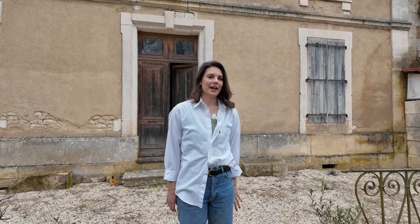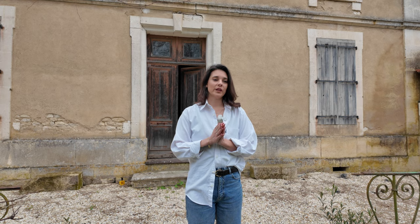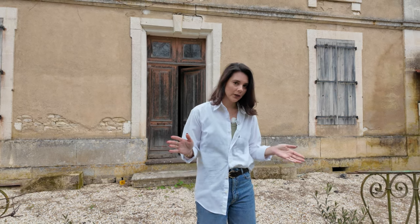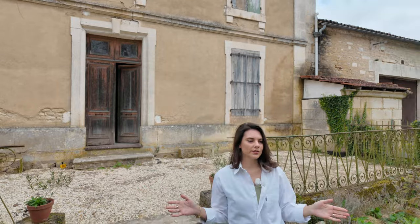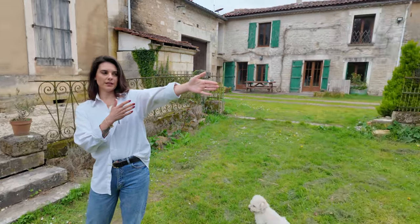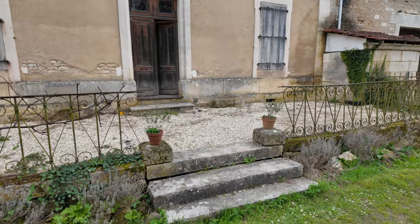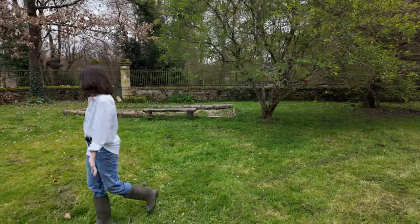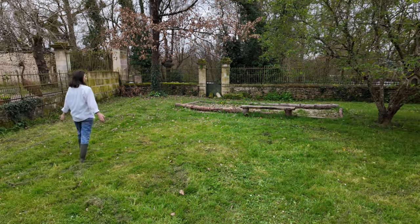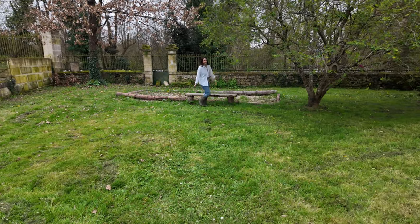Our front garden. So this is where we're going to be moving our lives and landscaping. And I think we're going to be bringing back some features that have been taken down over time that we've lost. So what I really want is a beautiful path entryway from the pedestrian gate on the road right up to the front doors of the Maison de Maître. There used to be a circle here. You can see the ground is a little bit different.